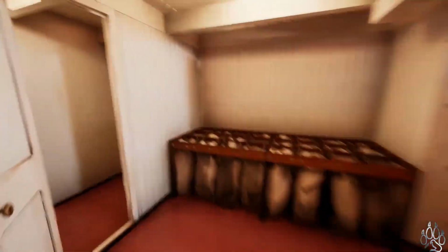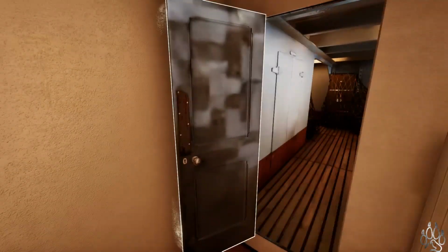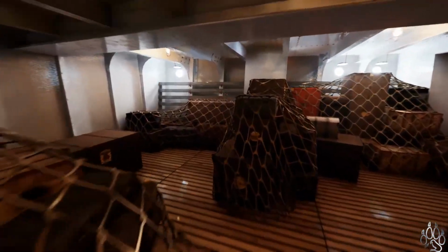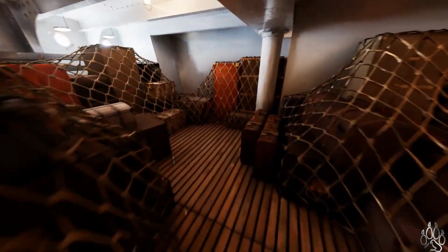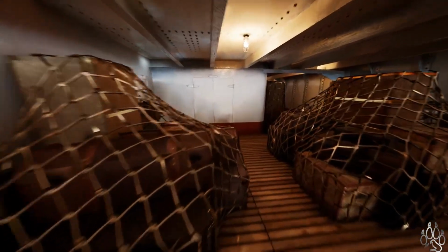Okay, so we're out of the mailroom. Let's pop on over here. Okay, so definitely check every door. Got it. And we are in some of the bow storage. You look convenient. This one trunk by itself, I can't interact with it. I want to, because I feel like you can, one way or another. But yeah, everything in their nets to be easily dragged out.